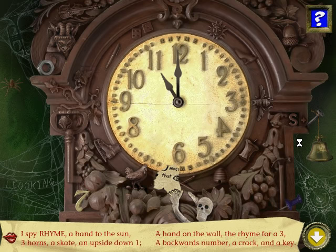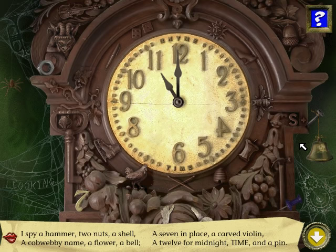I spy a hammer, 2 nuts, a shell, a cobwebby name, a flower, a bell, a 7 in place, a carved violin, a 12 for midnight, time, and a pin.